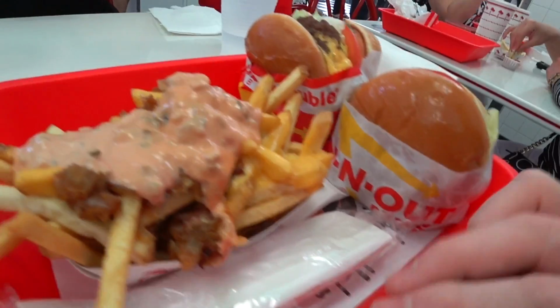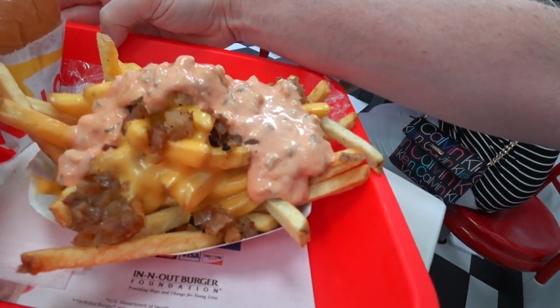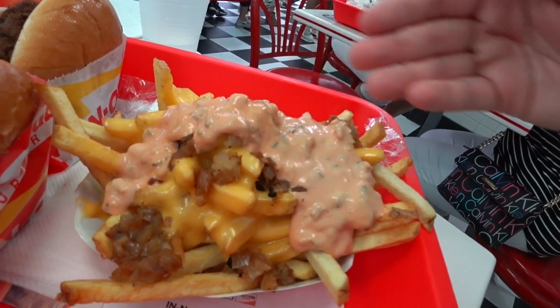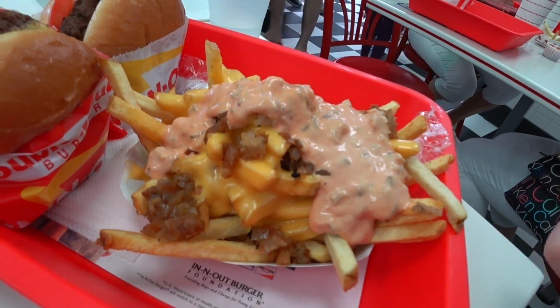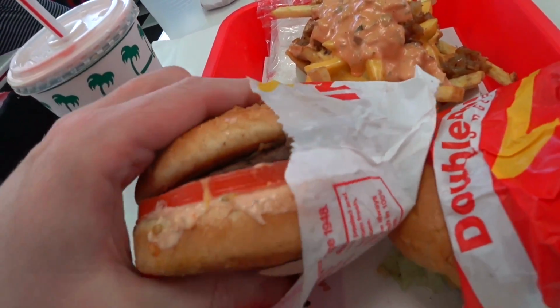And animal style fries, if you don't know what these are all about, it's cheese, grilled onions, and what they call spread. These are actually well done as well, which is another customization that you can do at In-N-Out. And this is the double-double. It's 2 burger patties, 2 slices of cheese, lettuce, tomato, pickles, and that spread. So let's see how these burgers taste.